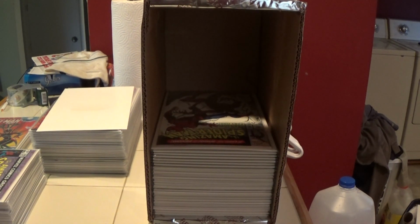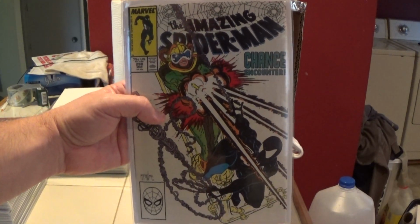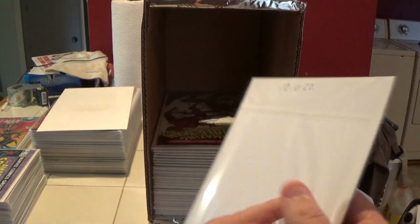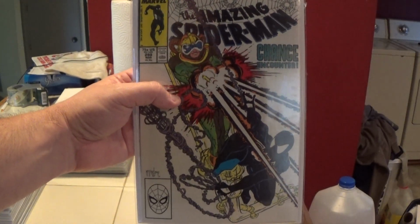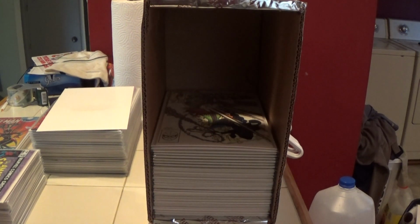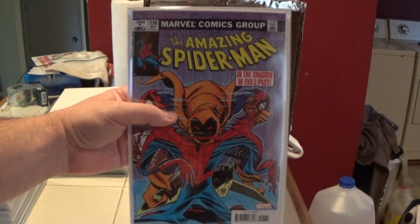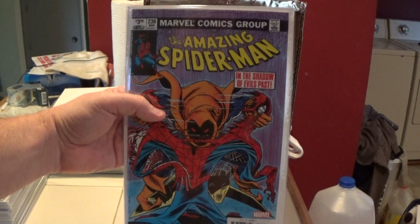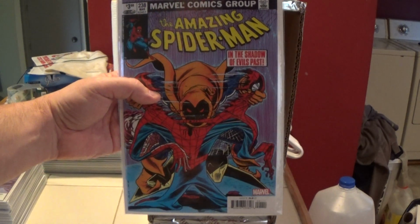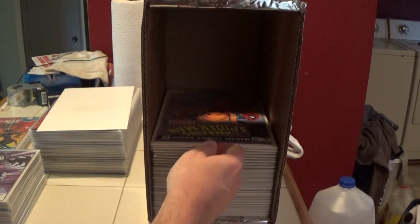And we also have here another super clean 9.8 candidate. Number 298. And I just did rebag and board this one too. Beautiful. And I have Amazing Spider-Man number 238. But don't get too excited. This is the Facsimile edition. That is Facsimile. Still cool.